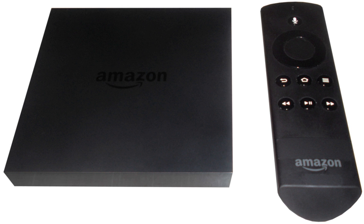Fire TV Stick. First generation. On November 19, 2014, Amazon released a smaller version of the Fire TV called the Fire TV Stick. Codenamed Montoya, it is an HDMI port plug-in device that replicates much of the functionality of the larger Fire TV. Its hardware is slightly different.